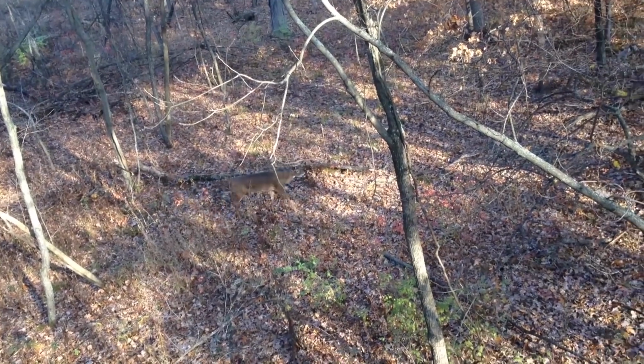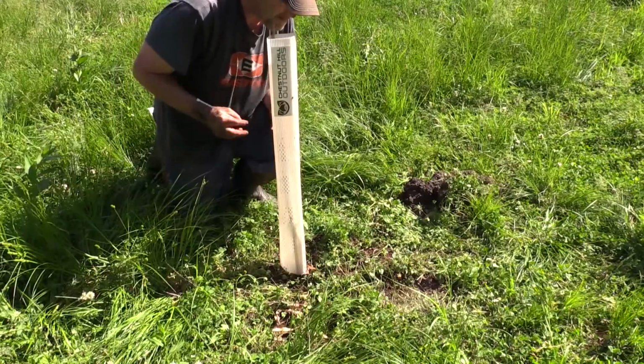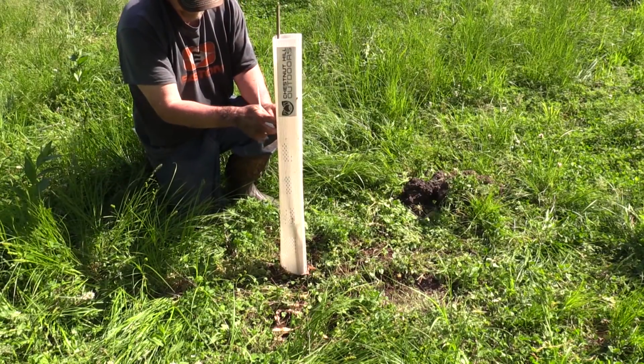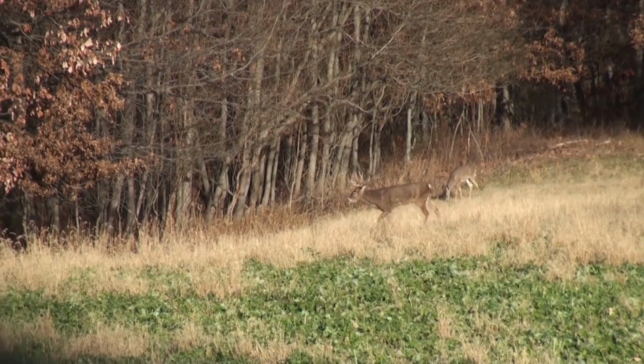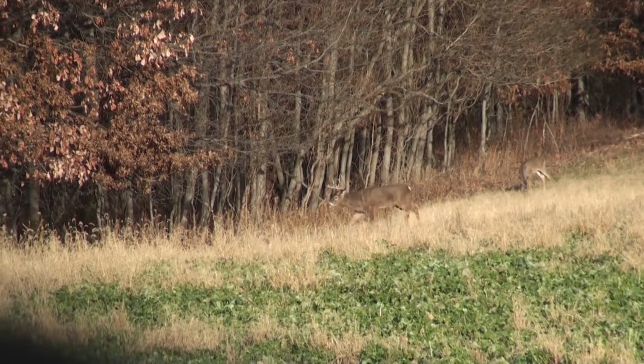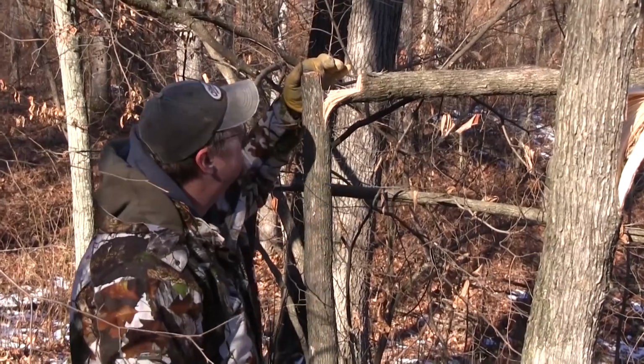In order to effectively set up our grounds, we need to understand whether the mature bucks will be bedding on us, or if we're better off setting up our property as a transition zone or a destination: a food source, doe trap, place they check out during the rut. The way I go about figuring this out is, A, what do I have to begin with? Are the mature bucks bedding on me? If not, are there things I can do to make them bed on me?